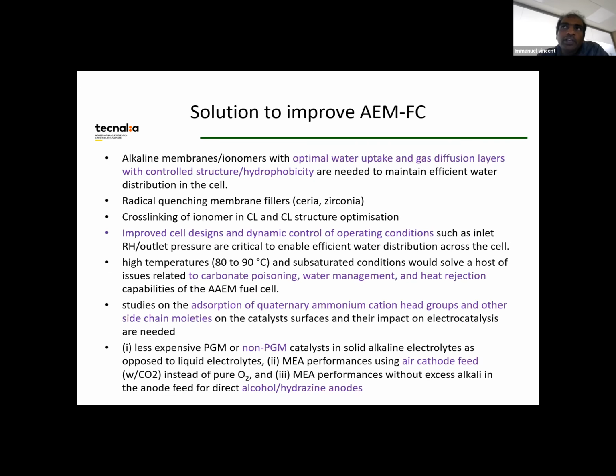So based on these priorities and this current situation, we have some recommendations to improve this AEM fuel cell technology, but mainly we focus on the membrane, because the membrane and the catalyst have a major portion of the performance. So one is we need to find a very good membrane with different polymers and ionic groups to find the optimal water uptake, and gas diffusion layers and pore structure with the right hydrophobicity. And the second one is improved cell design and dynamic control of the operating conditions.